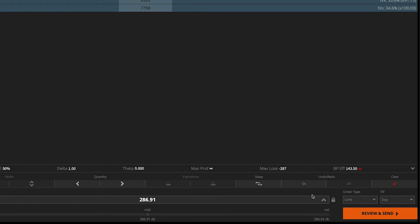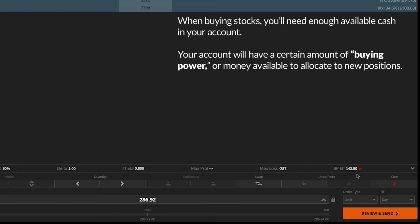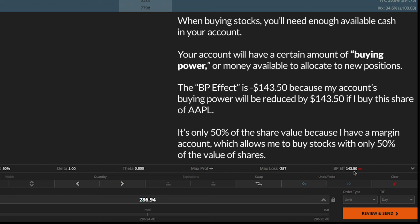Now, when you buy stocks, you're going to need the appropriate amount of money in your account, and this is called the buying power effect, or BP effect. So here the platform is telling me I need a minimum of $144 available to allocate to this trade, and that is 50% of the value of this trade, which is 50% of 287.